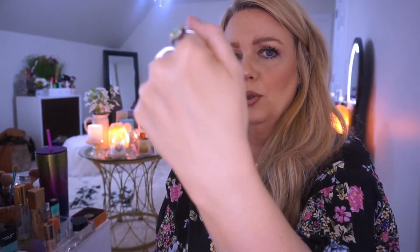Okay, now we're going to blend it in. Oh my gosh, this blends in so good. Alright, blend it in like a second, guys. I mean, it gives such amazing coverage, but it gives you a little bit, can you tell, like a slight glow. Like it looks like your skin is very moisturized.